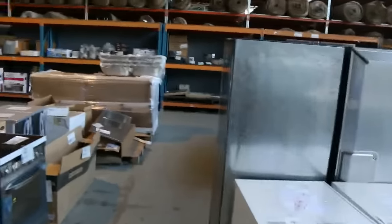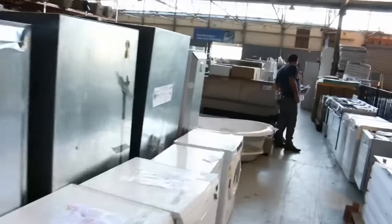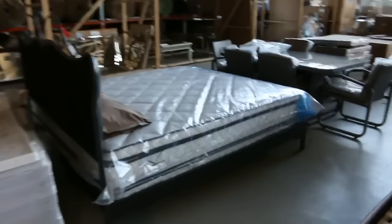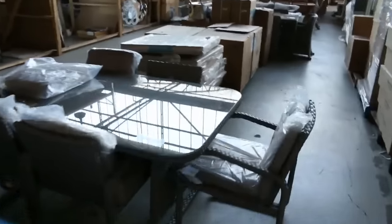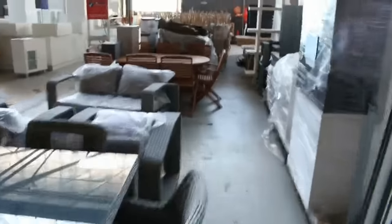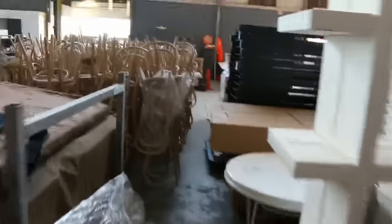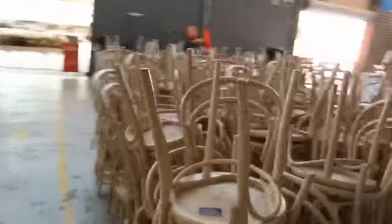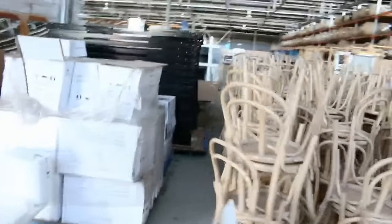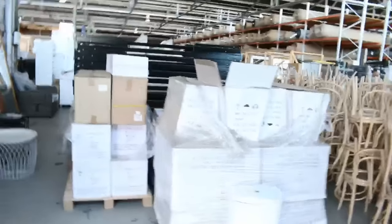Let's make our way through Renault's and give you a quick peek of that one there. I can see plenty of dishwashers. Lots of freestanding fridges by the look of it. Spa bars, there's bedding, beds, cooktops, outdoor furniture. All right, looks like they've had a massive delivery of chairs, plenty of kitchens there, barbecues, toilet suites. Yeah, great looking Renault's auction there.